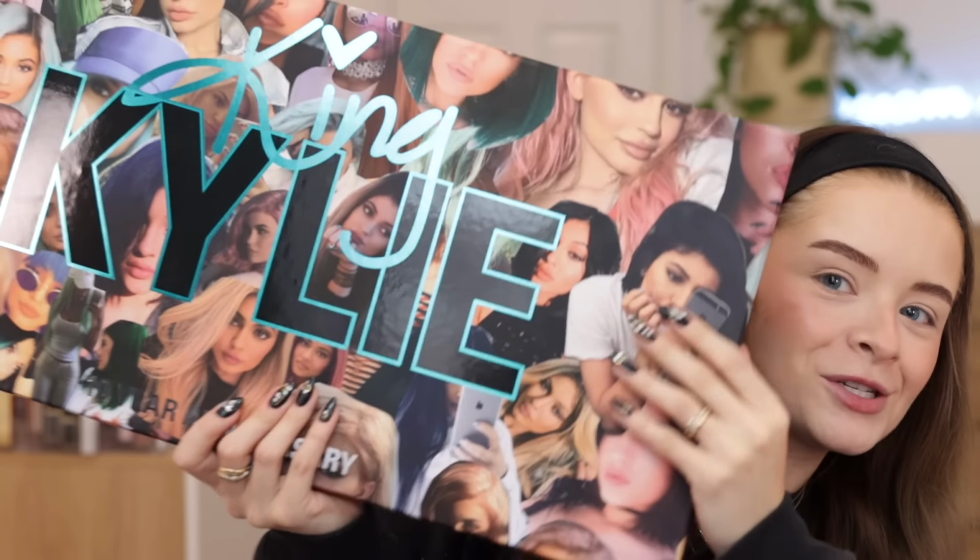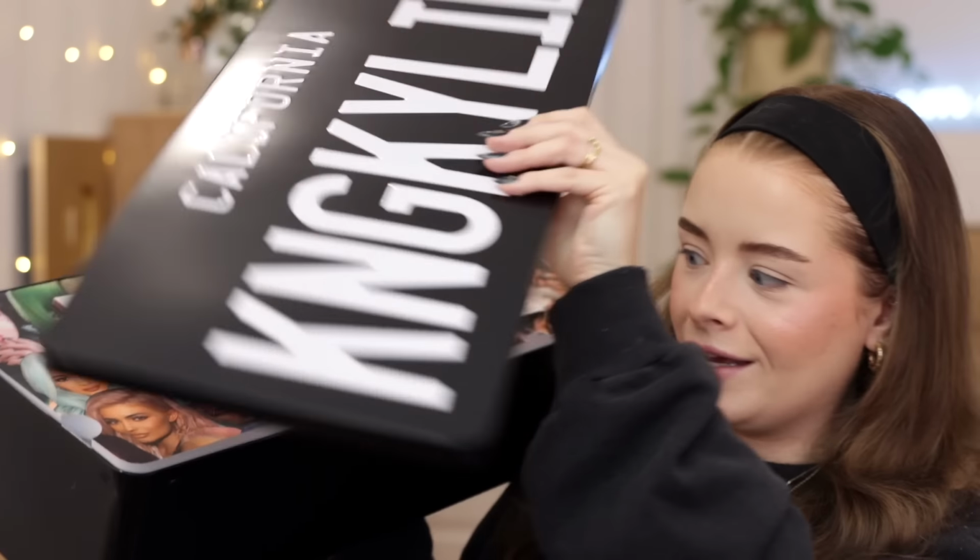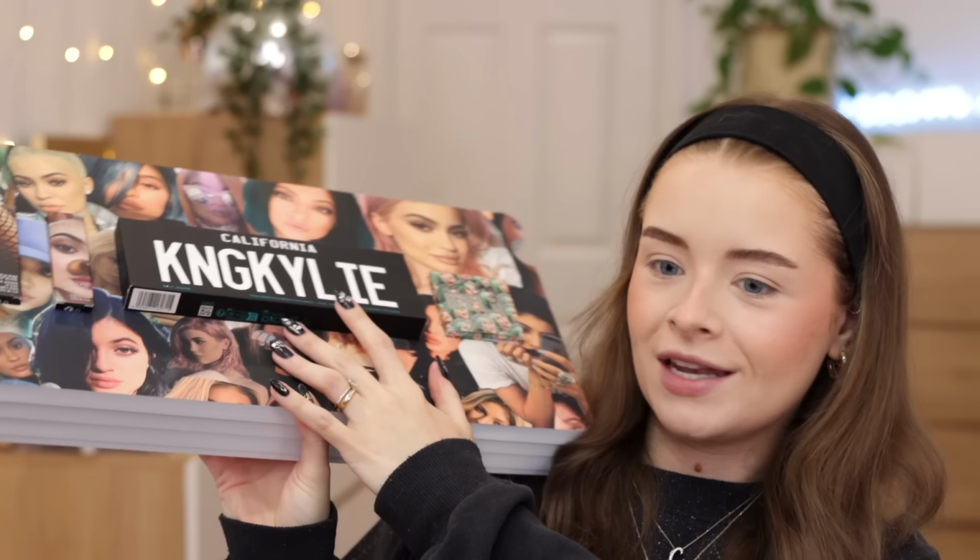Anyway, the PR package has got all of her old, like, iconic Snapchat looks with the blue hair, the pink hair, bold lips, the crazy lashes. Listen, love or hate the Kardashians, Kylie Jenner had such a huge impact on the makeup industry. There's a full-on tin with like a number plate thing in here. It's got the lip kits. Not gonna lie, I wasn't the biggest fan of the original lip kits. Have they changed? I don't know. We'll find out.